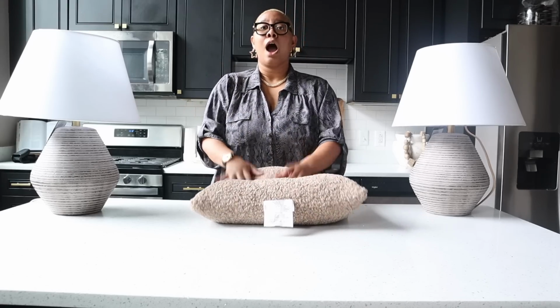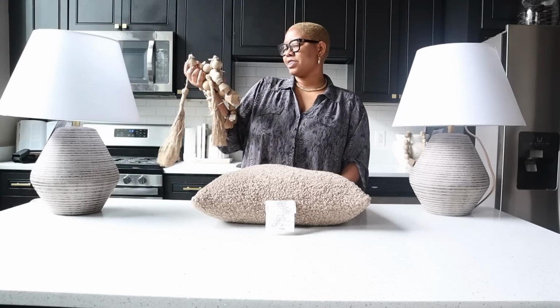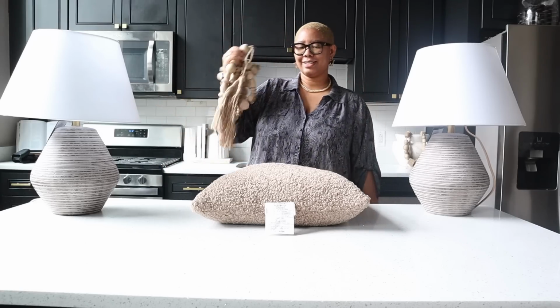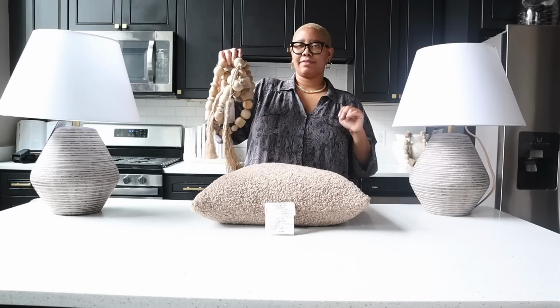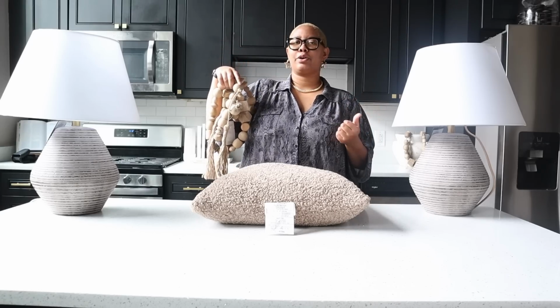But I will show you the immense number of other things I got from... wait, I forgot one. I almost forgot about this. I also got the wood garland. If you saw my kitchen and you saw the first one I got, I got two because this is amazing. This is from her last collection with Target, and this is bomb. I love it. I don't know where it's gonna go. I'll probably put it in a client's house, but I like to know that I got two.